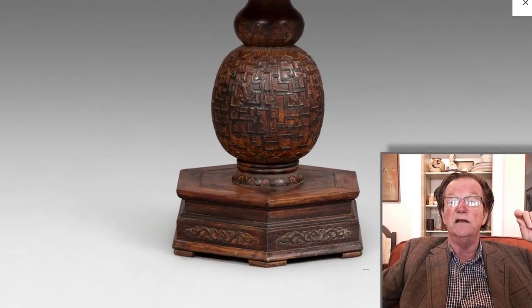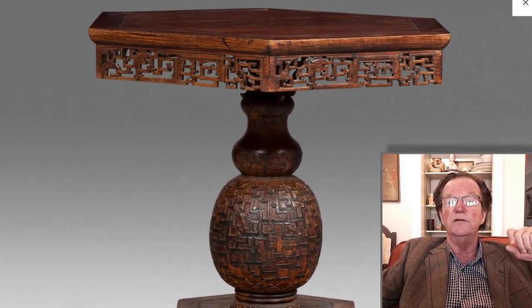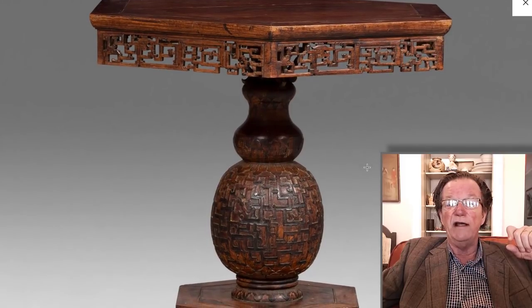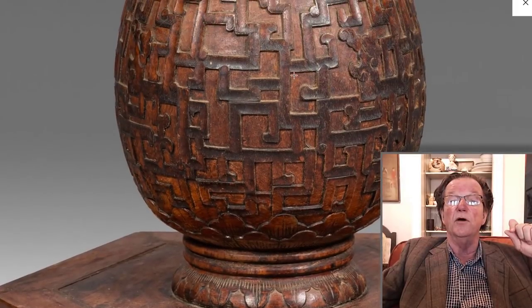Chinese, late 18th century. They've dated it 18th or 19th century because they're playing a little bit safe. But this is a great looking table. And the archaistic design on the standard on this ball at the bottom is really quite exceptional. This is a beautiful looking table, beautifully worked all the way up. A nice looking original base on it.